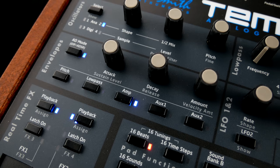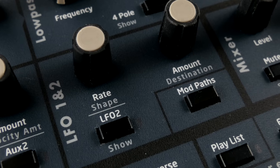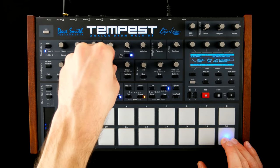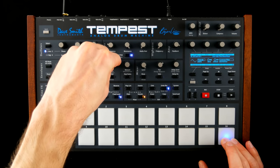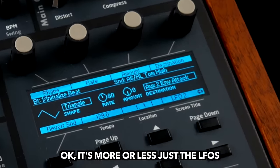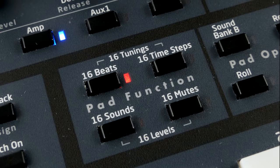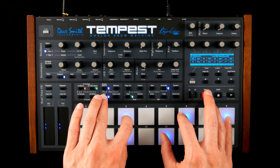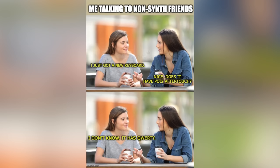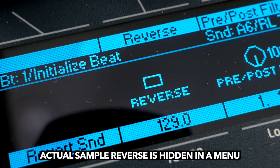There are 5 full-fledged envelopes. And the 2 LFOs range from eternity to audio rate fast. Some modulations can be set up using dedicated controls, but there's a modulation matrix too. MPC-like pad modes and roll and arpeggiator can be modulated with aftertouch. Reverse can be used on analog sounds too.